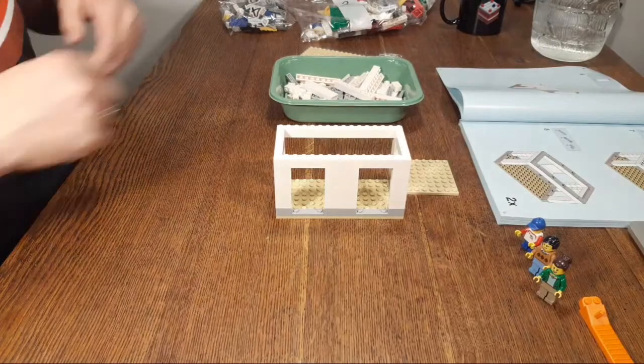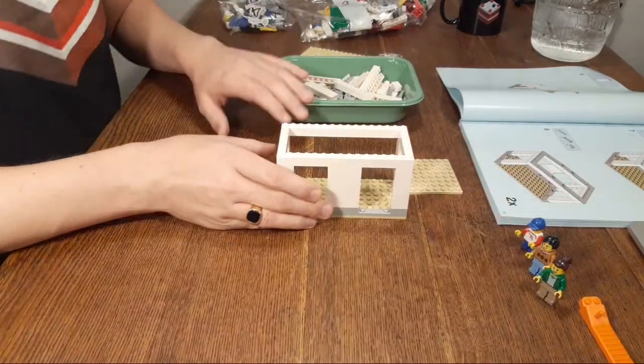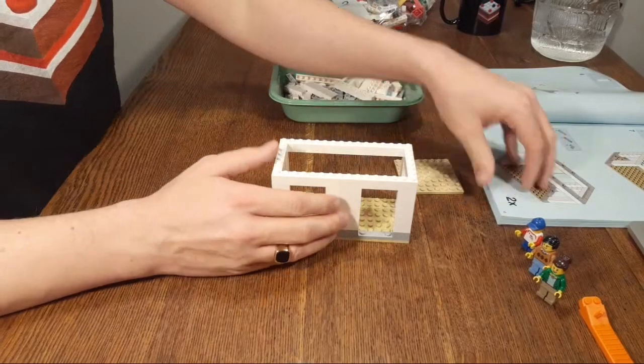Seems like every time I move my hand in front of the camera, it tries to autofocus. Interesting.